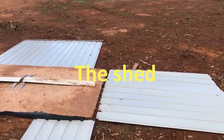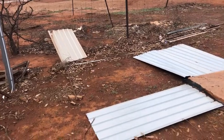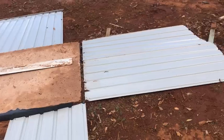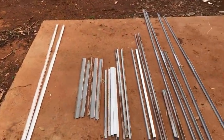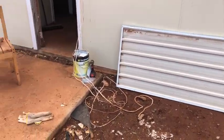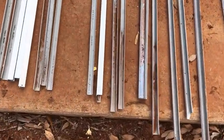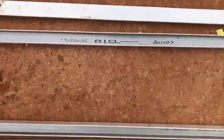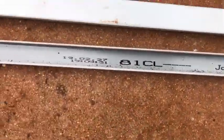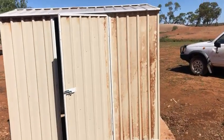One of my first jobs here, guys, was to put up this bloody shed, which is fine. I've done these before, and they can be a bit of a nightmare. But as long as you got the instructions, you're all right. There was only one problem. I didn't have the instructions and no one could find them. So it took a little bit of mucking around to work out which panel had to go where and which bracket had to go where, but we finally got there in the end, and we got something there that looks like a shed.